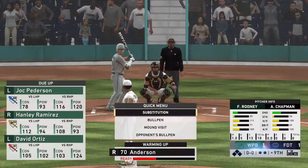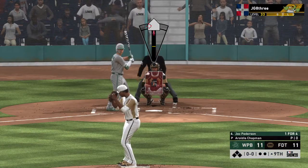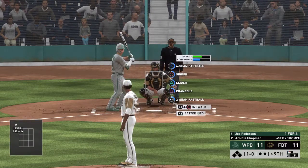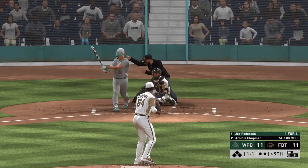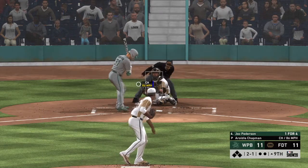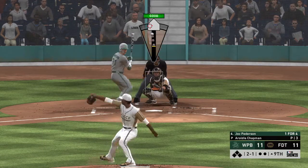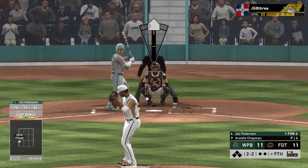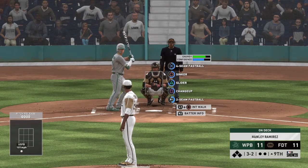Aroldis Chapman will be on the mound to start the 9th inning, and his job will be keeping the ballgame tied until the bottom half. From the stretch. Nope, ball 1. The 1-0. A swing and a miss, strike 1. And there's ball 2 now. And right into the shift. But this will wind up a foul ball. 2-2. Now the pitch. Looks at a fastball low here, and it's full, 3-2.